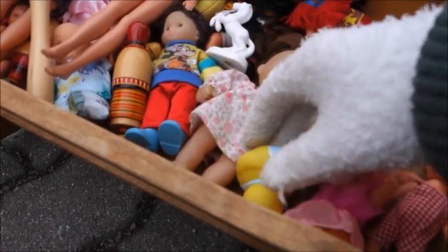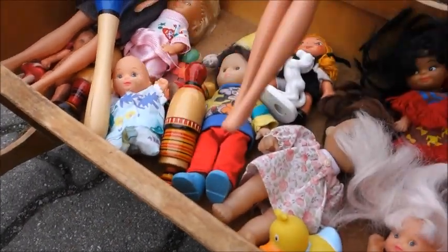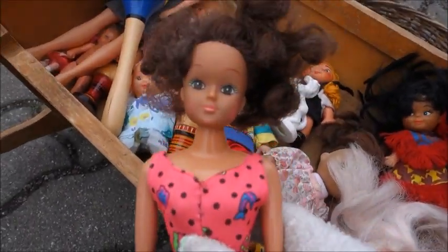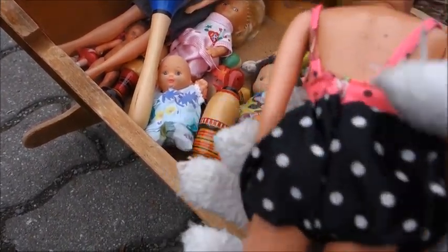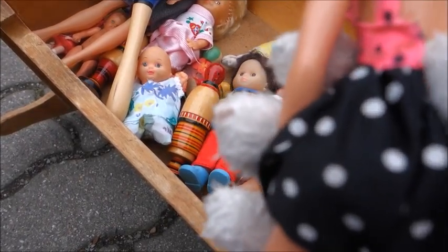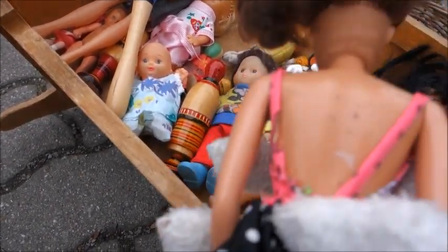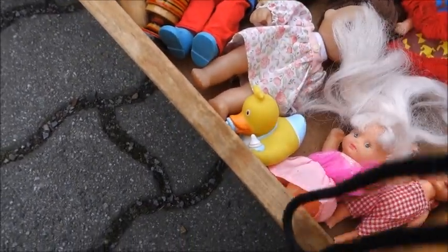But this was another random box of dolls. Nothing really interesting in there, except this jumpsuit. The jumpsuit she's wearing actually belongs to a Capri Barbie, but the doll itself I couldn't identify. I think a random knockoff doll, and this is actually quite cute. Don't know what it is.